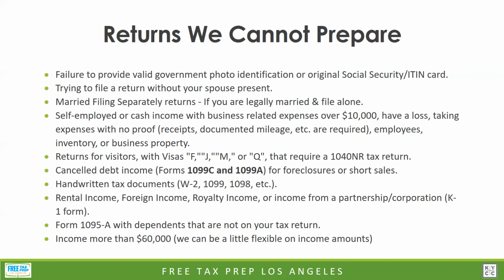Returns that have Visa F, J, M, or Q cannot be prepared at our site, as well as those with canceled debt income in the forms of 1099-C and 1099-A for foreclosures or short sales. Any handwritten tax document will not be accepted. Rental income, foreign income, royalty income, or income from a partnership or corporation that comes in the form of a K-1 form. Form 1095-A for health coverage through the marketplace with dependents that are not on the return cannot be prepared.